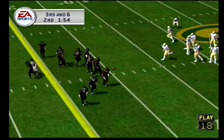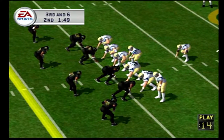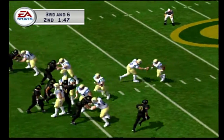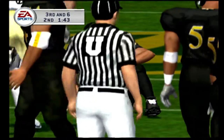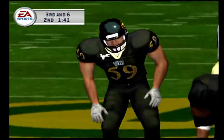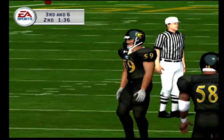Third and 6. Seventh play of this drive coming up. UCLA comes out with an I formation. Number 10 gives it up the middle, and they make the stop at the 33. Well, they try to keep it on the ground for the first down. You know, Brad, here the defense just steps up and makes a play, stopping them and bringing up fourth down.